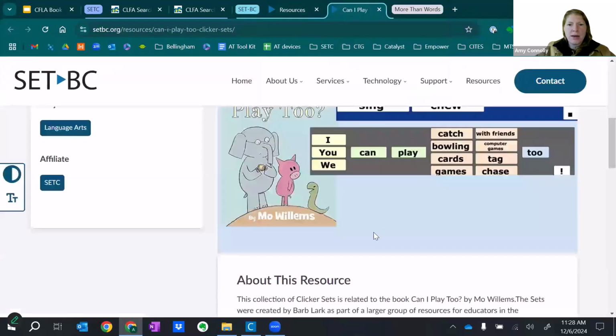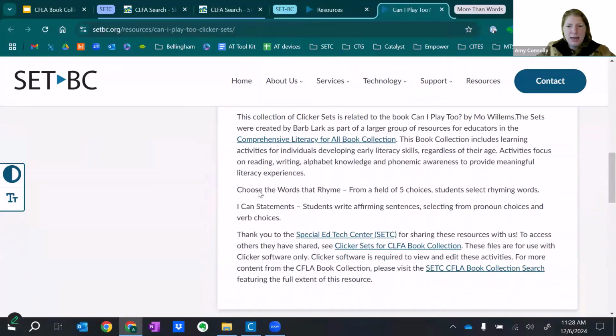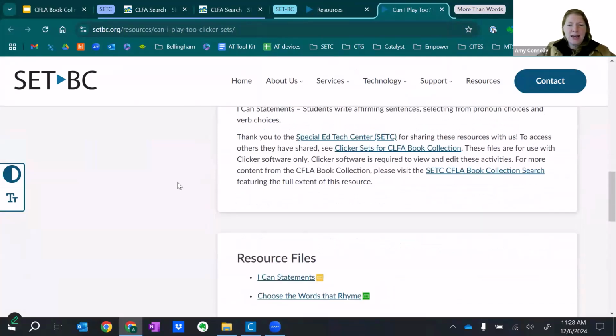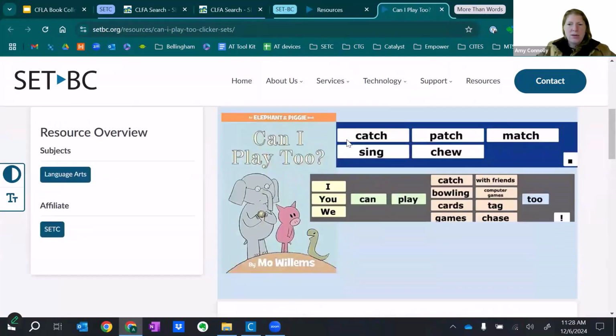Another book. I know that the Mo Willems books, Elephant and Piggie, are really popular. And so this is from the SETBC website. There's a description here of the two different types of sets. We have a choose the words that rhyme activity and I can statements. And again, those are just available right down here. And just to save us some time, you can see that preview.